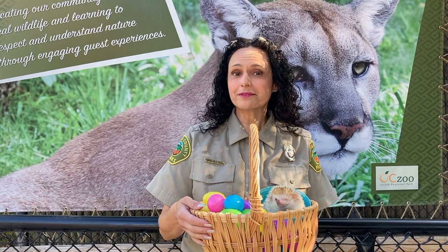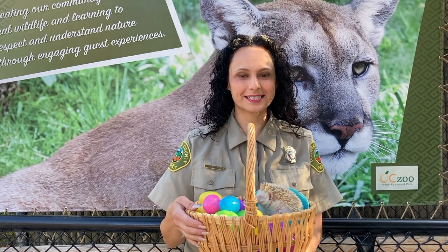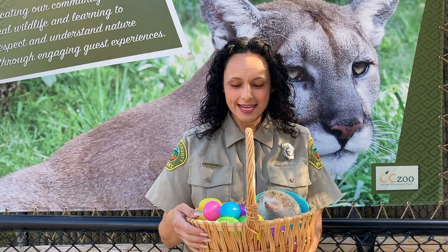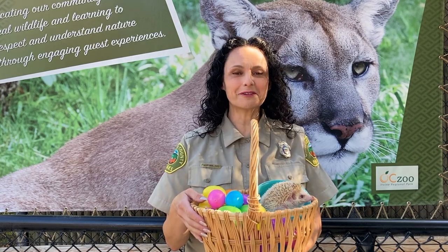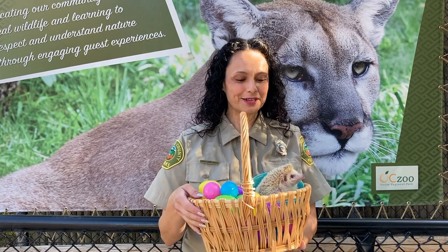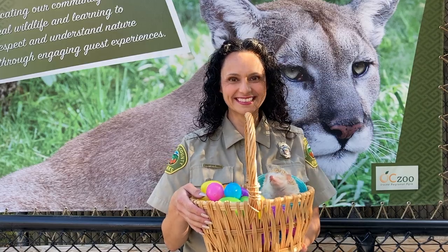And so Irvine Park Railroad, who is in Irvine Regional Park along with the zoo, they have their Easter extravaganza going on. And so we asked them if we could have some of their Easter eggs so that we could have an Easter egg hunt with a few of our animals. So I hope you enjoy the following footage of our animals having some springtime fun.